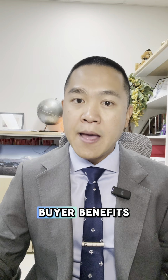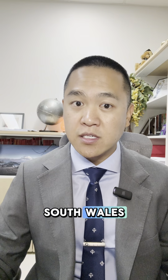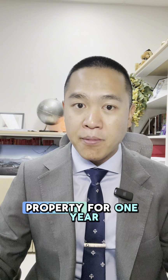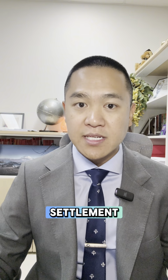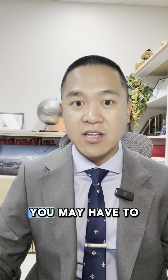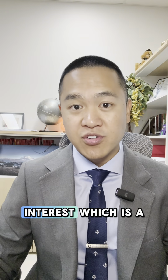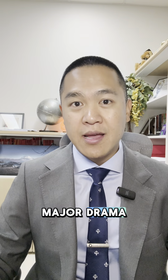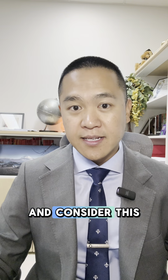With first home buyer benefits, if you don't meet the requirements, for example, in New South Wales for the first home buyers assistance scheme, you need to live in the property for 1 year continuously in the year after settlement. And if you don't, the stamp duty could be clawed back. You may have to pay the stamp duty plus penalties plus default interest, which is a major drama. Always, always, always get some good advice and consider this.